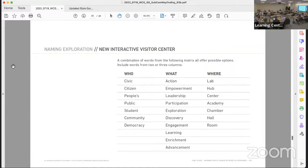I kind of like civic discovery lab. I like civic learning lab. I also would throw out civic action lab. It's short. It's minimizing our syllables from all three lists. And these lists aren't by any means exhaustive.